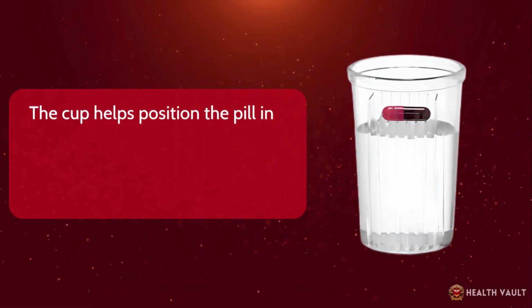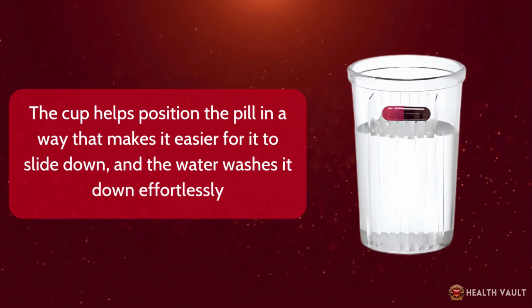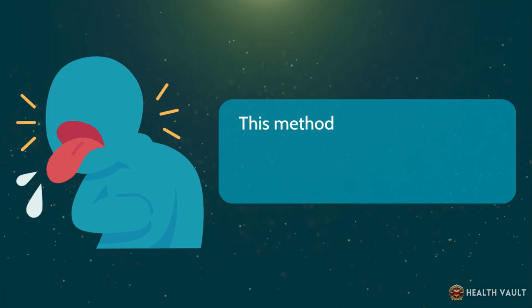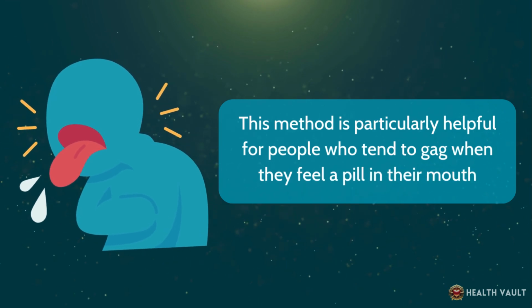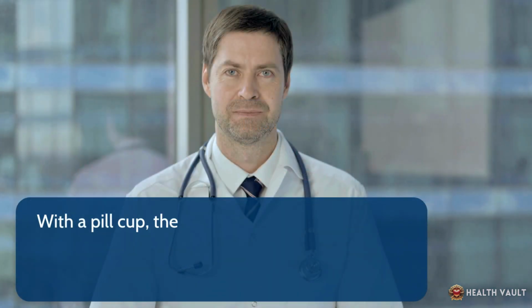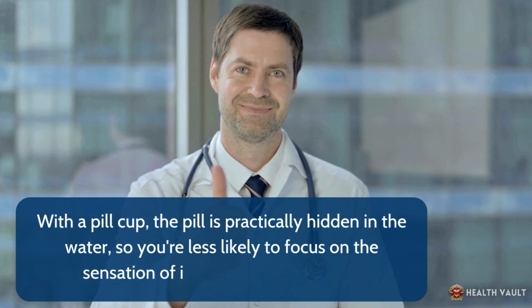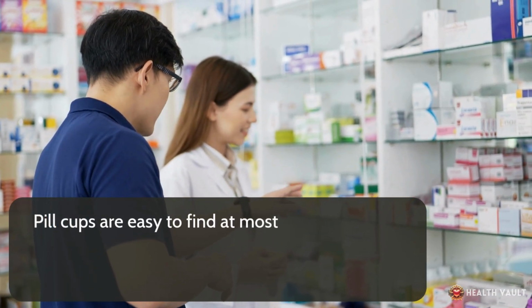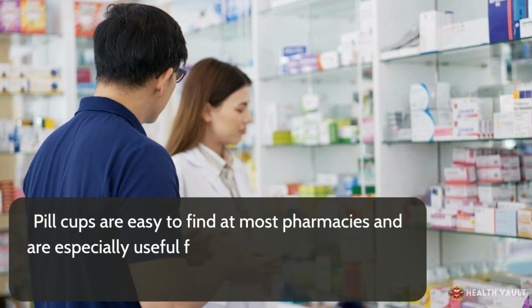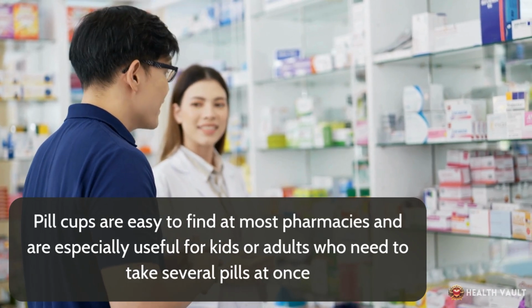The cup helps position the pill in a way that makes it easier for it to slide down, and the water washes it down effortlessly. This method is particularly helpful for people who tend to gag when they feel a pill in their mouth. With a pill cup, the pill is practically hidden in the water, so you're less likely to focus on the sensation of it sitting on your tongue. Pill cups are easy to find at most pharmacies and are especially useful for kids or adults who need to take several pills at once.